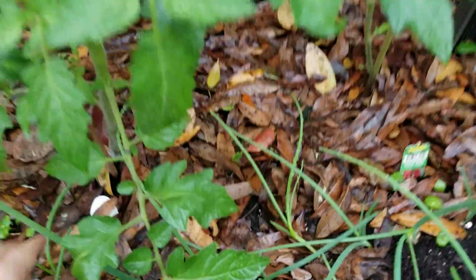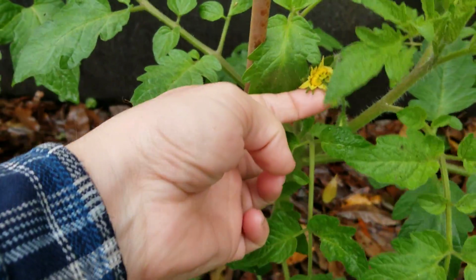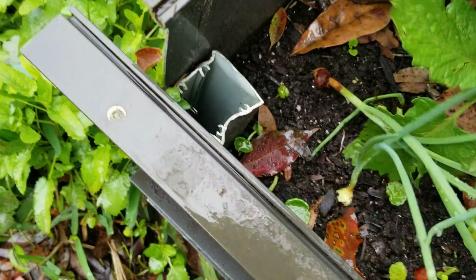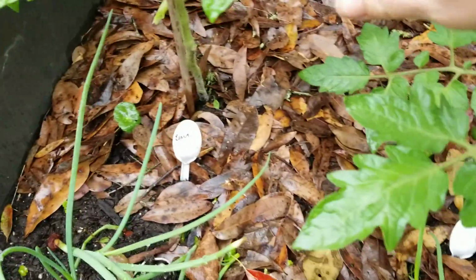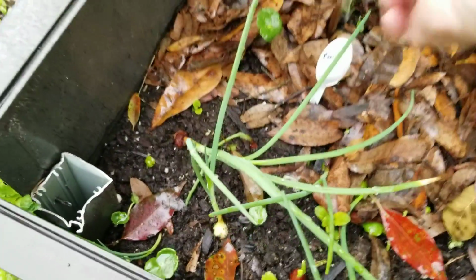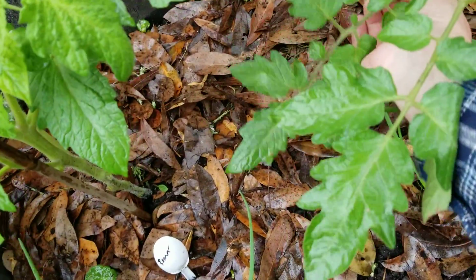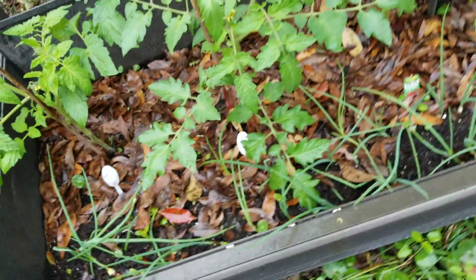But my Romas have. And these are the Romas that I started in my greenhouse that are a little bit younger than these. I'm going to take this one off because I don't like stuff to touch the ground here. It needs airflow. But yeah, so this Roma, these are determinate types, so that helps. They're a shorter time frame that they grow.